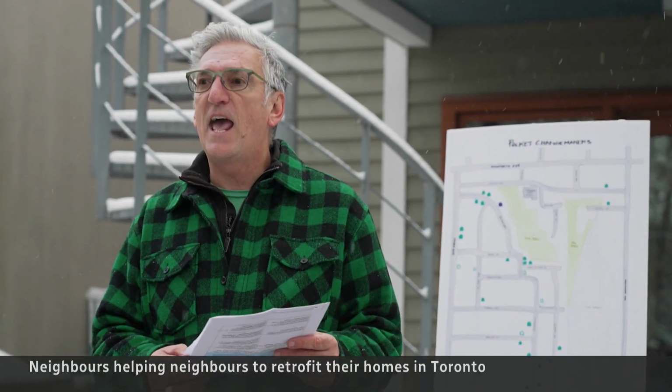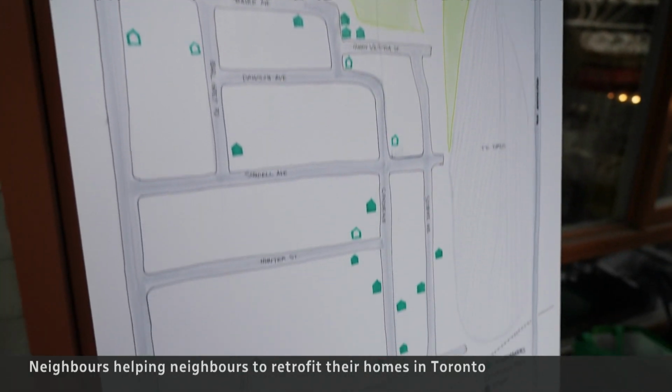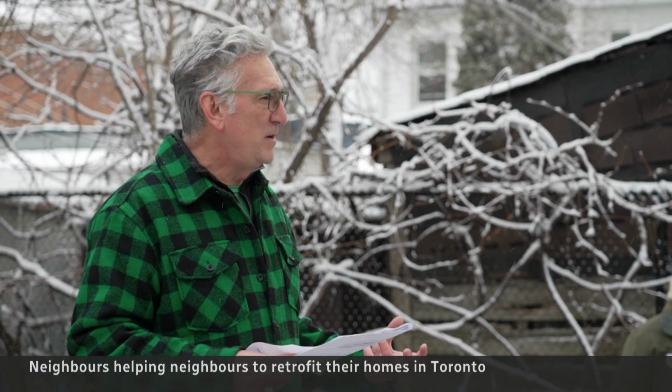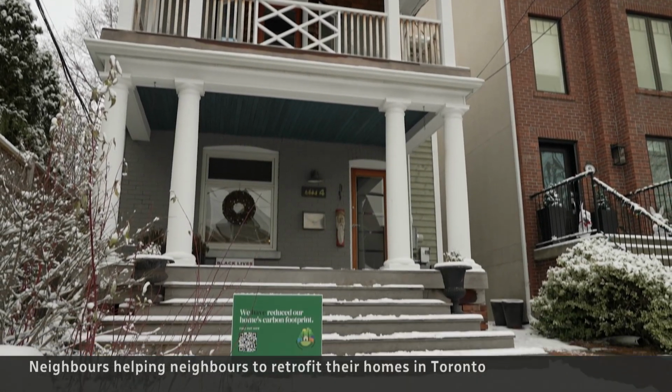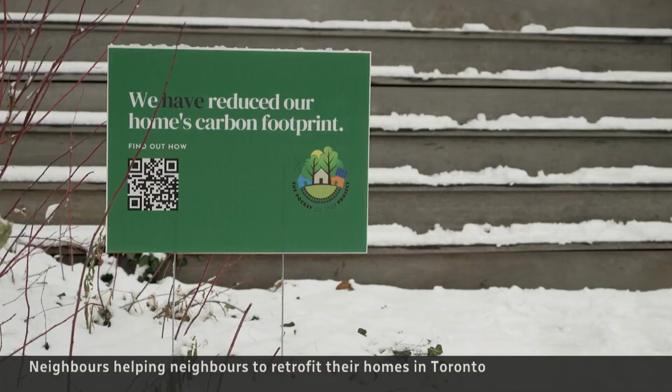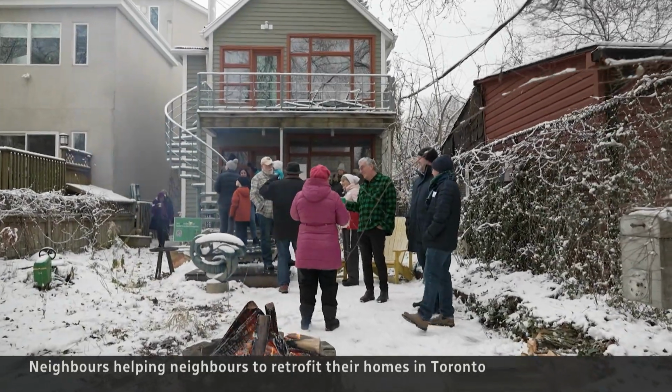Back at Pocket Change, Dowsett and other members are now working to green even more nearby homes. Helping neighbors is really what this is all about. It's a small, bite-sized approach that just might solve a huge climate problem. Hanomansing, CBC News, Toronto.